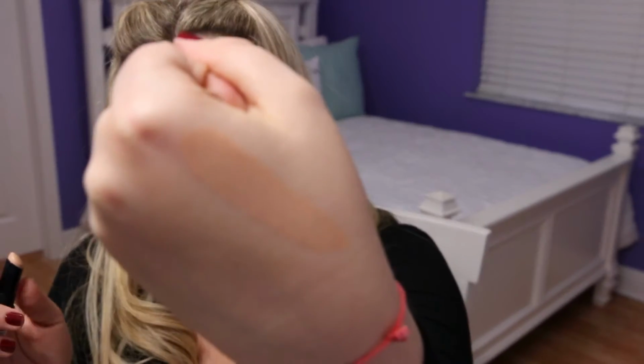This is the light medium shade. They have a fair and a light before it. I ended up just getting the light medium. I don't know why I didn't get the light in this one, but I just got the light medium because I was scared that the light would be too light. This one worked well, but maybe the light might work too. I haven't really even looked at it. The fair would definitely be way too light. But this is a light medium.